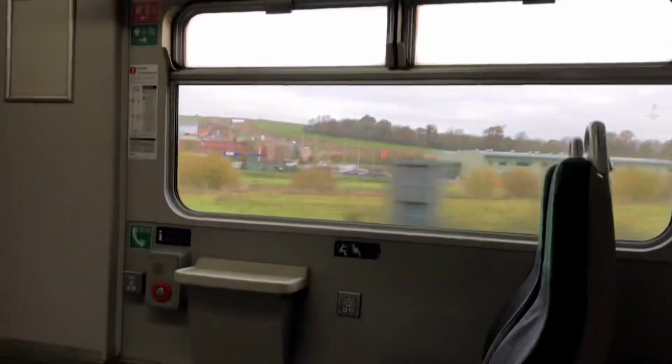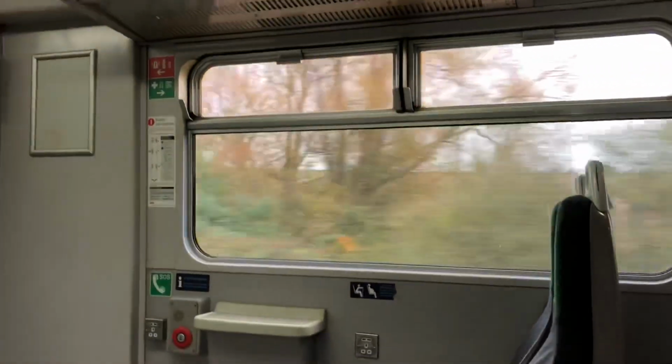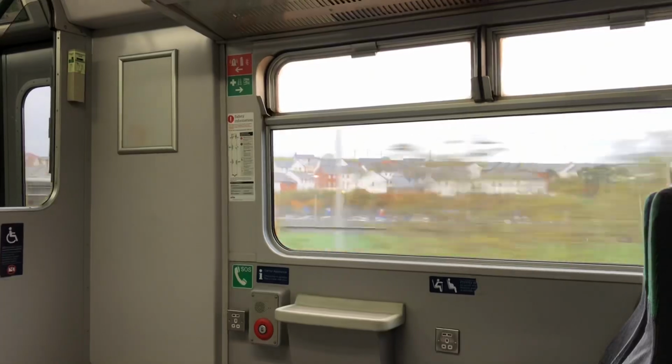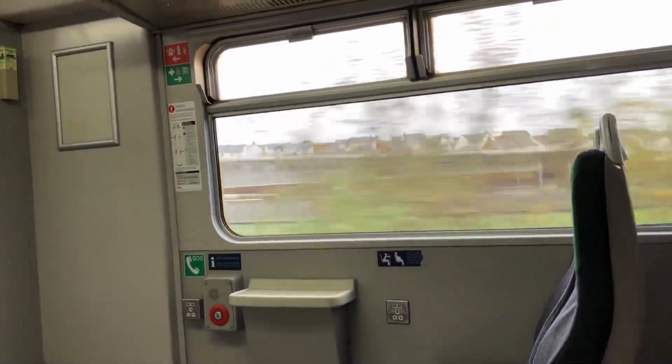So I know that we're definitely arriving into Crediton any time now, so this will be our first stop. Got a Tesco over there, every little helps.